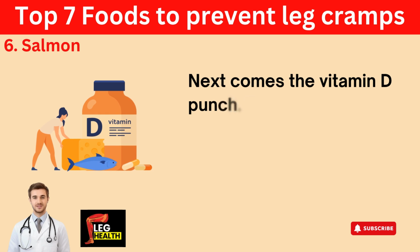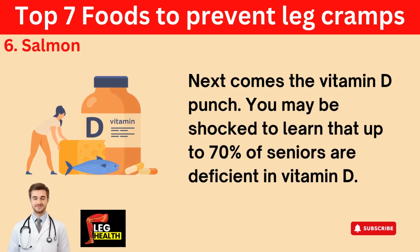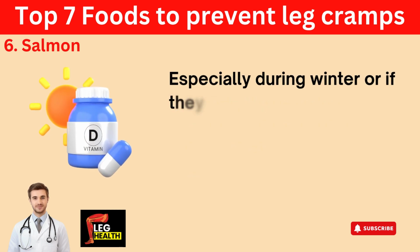Next comes the vitamin D punch. You may be shocked to learn that up to 70% of seniors are deficient in vitamin D, especially during winter or if they stay indoors often.